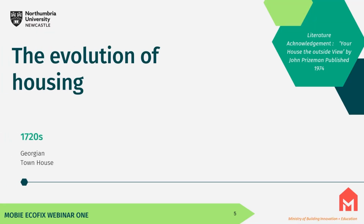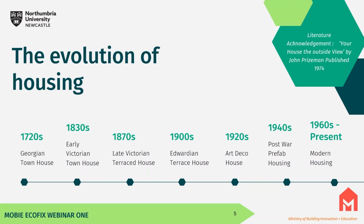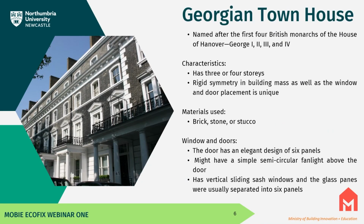Now, we will concentrate on 7 different housing periods: Georgian townhouse, early Victorian townhouse, late Victorian terraced house, Edwardian terraced house, Art Deco house, post-war prefab housing, and modern housing. When it comes to house types, we start with Georgian housing.